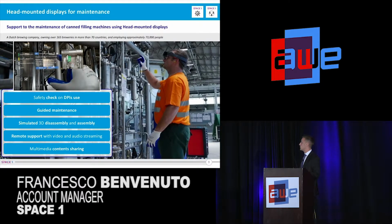For example, we have a very big company, a Dutch brewing company that produces cans. They fill over 90,000 cans per hour in their production plant, and they had an issue because they had to rely on a third-party technician to come to the production plant to solve a problem with the machine. Thanks to the Space1 maintenance, they were able to put together a step-by-step procedure for the technician, who, using holograms and also image recognition, could perform the job and really reduce the downtime of the machine.